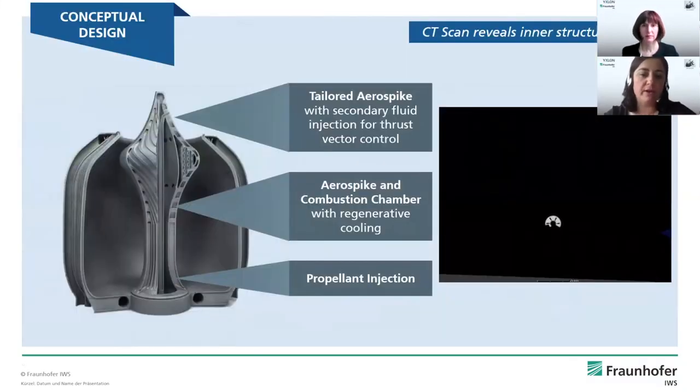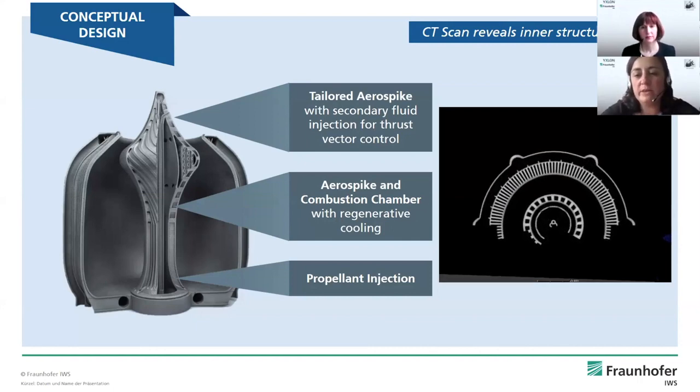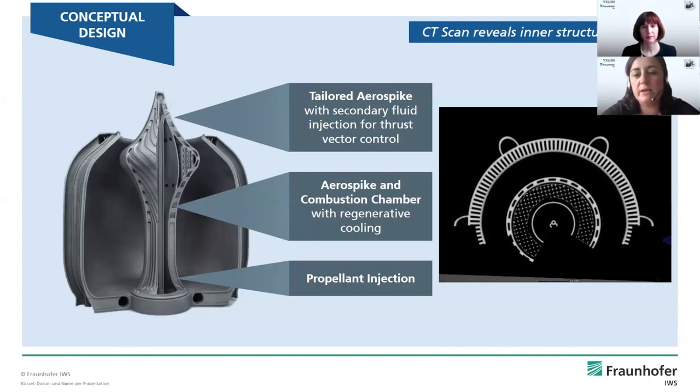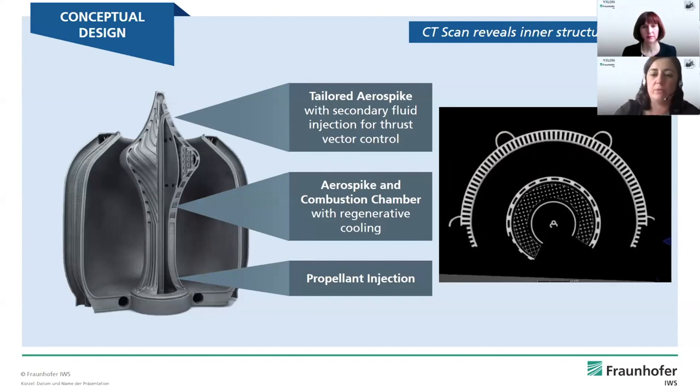I've mentioned some of the advantages before of the aerospike. They are summarized here on this slide. The interesting point probably is to see on the right side of your screen a video of a computer tomography where you can see the spike building up. I think I will come back so that all of you can see it from the very beginning. This is the aerospike from the very beginning with the cooling channels, the configuration all over the aerospike.